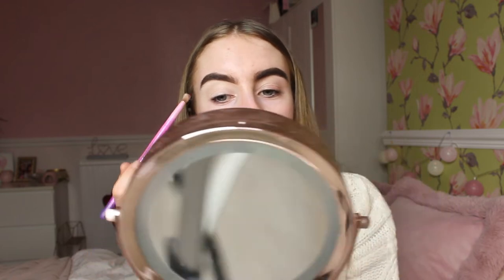So if the pigmentation is as good as it says on the packaging, I am actually going to use this for travels, because it won't take up any space in my makeup bag. So I'm just going to go in with the brown shade. Right, okay. It looks exactly like the colour that I use for myself normally anyway, so I will be chuffed if this actually does work.